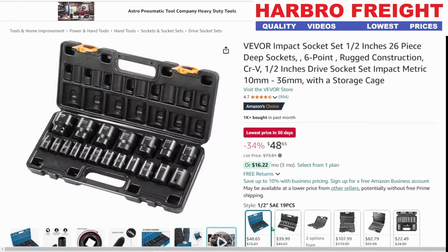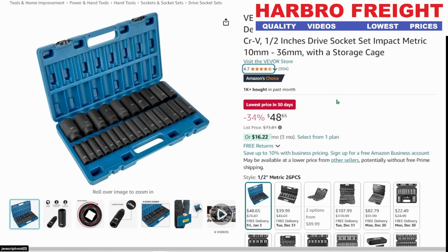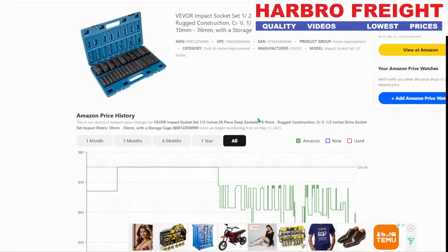Here, VEVOR. Some impact socket sets, 1/2-inch, 26-piece, deep socket, 6 points, rugged construction, CRV material, 1/2-inch drive, socket set, impact 10mm to 36mm with a storage case. Lowest price in 30 days. I'm becoming a fan of VEVOR. I keep seeing good tools here and there, or at least good reviews. Showing 34% off for $50 for a 26-piece set. That sounds really good. But let's check the price history.